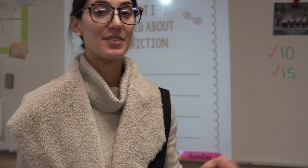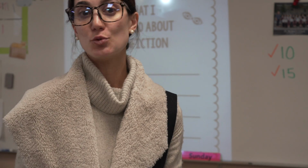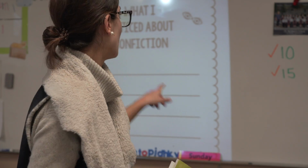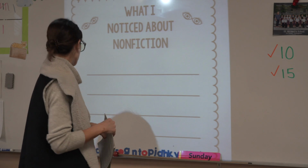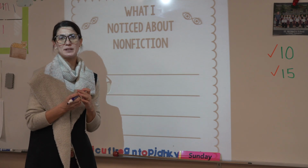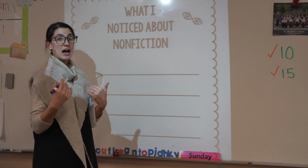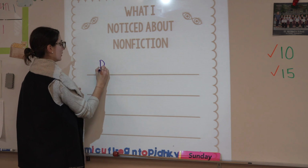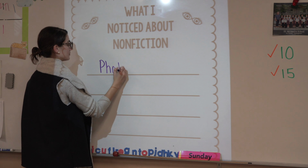So you will have this paper, and if you don't, then you can just write it on a piece of paper that you have at home, okay? And it says, what I learned about nonfiction. So the first thing I learned, and you don't have to write it in complete sentences, the first thing I noticed about nonfiction is that there are photographs.